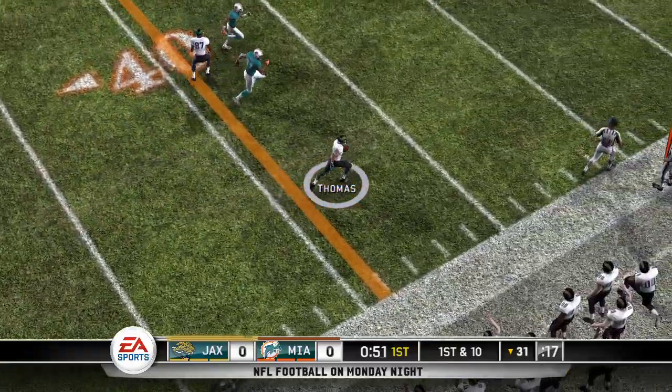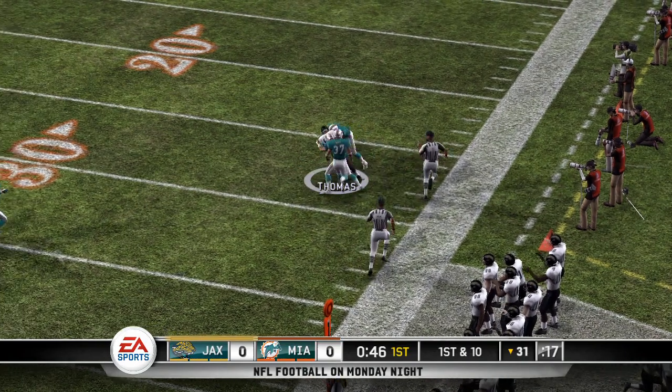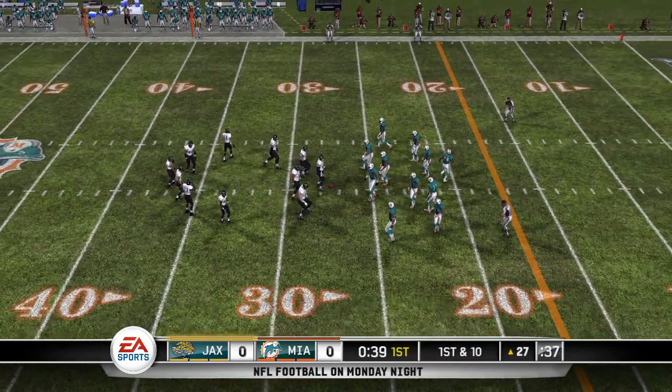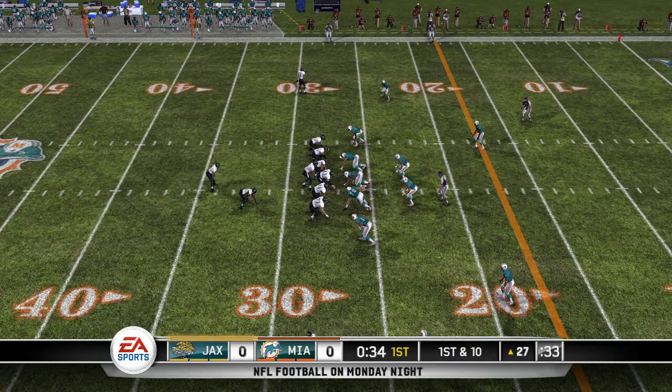He throws right, comes down with it. At the 40, at the 30. And the last guy gets him. Really nice job that time reading the blitz. He knew he was going to have a chance for a big play. Just hang in there, and he made it.